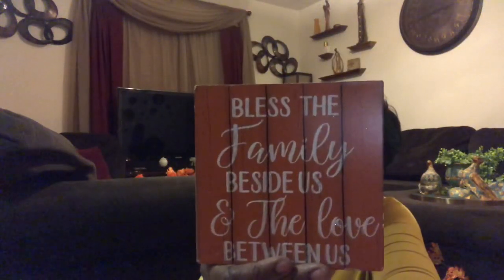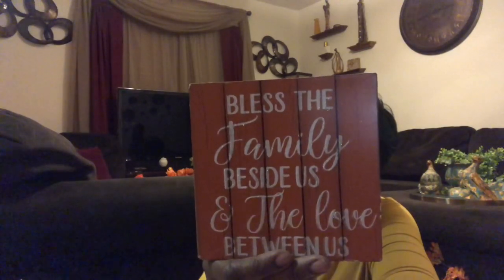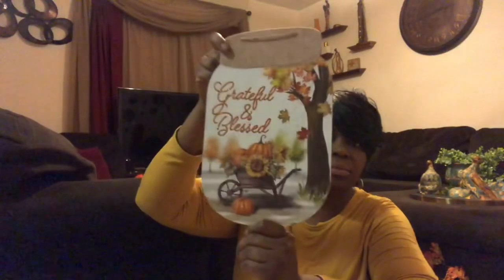Gather. Bless the family beside us and the love between us. Love it. Another plate. I'm hoping I have saucers for all of them. Sign.